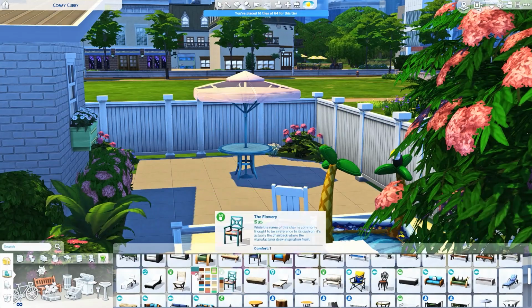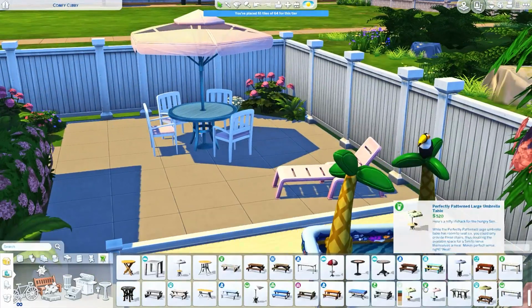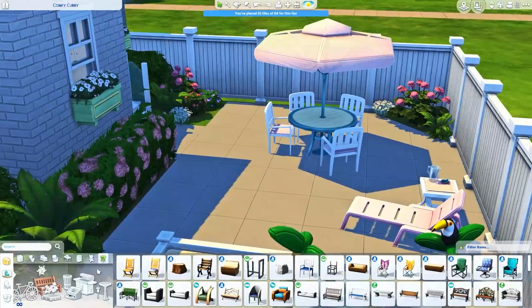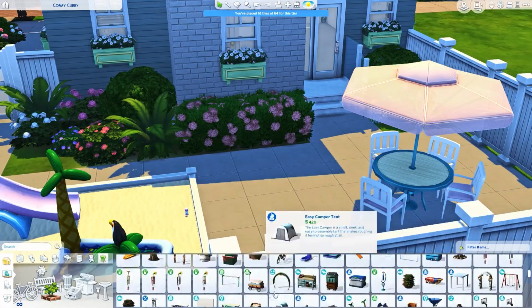Sometimes I really want to do them and I don't have room for them. I really didn't have the room for it here necessarily, so I just ended up taking up half the yard to build one. And I think it totally works. I'm definitely going to have to do them a lot more. I think they're super fun.